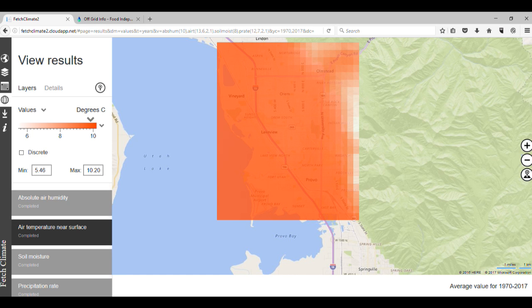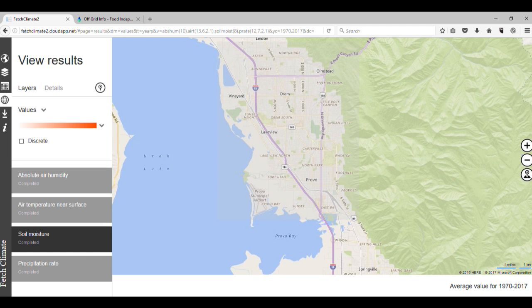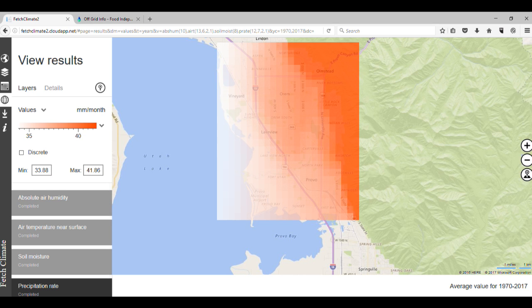Now if I had selected a much higher cell resolution, this would be a lot more refined. I think this cell resolution would be better posed to do an entire state worth of data. Okay, soil moisture. Of course, it's going to be a lot. Precipitation rate. Let's go here. Okay, so millimeters per month. Yeah, it rains in the mountains, guys. Out here by the lake, not so much.